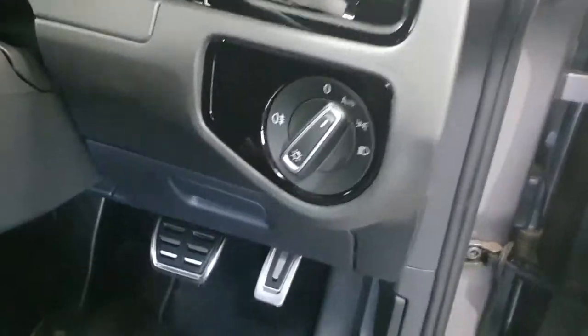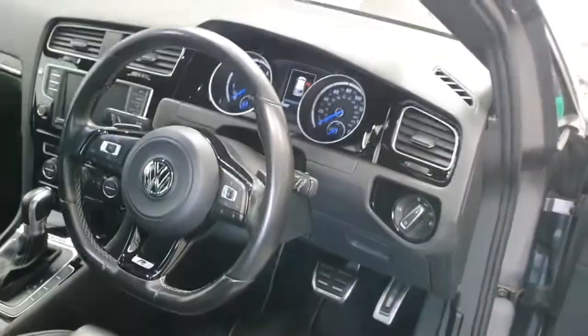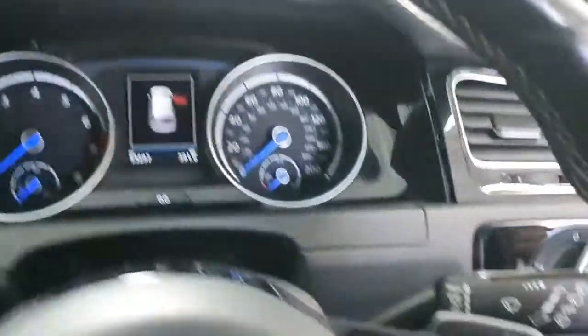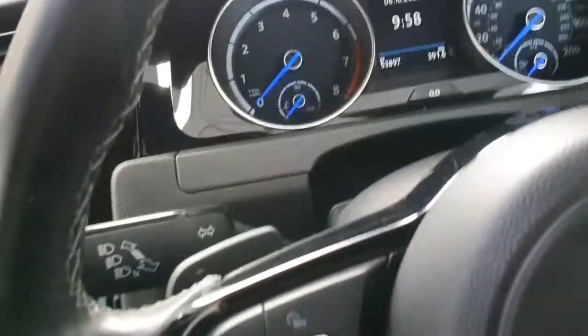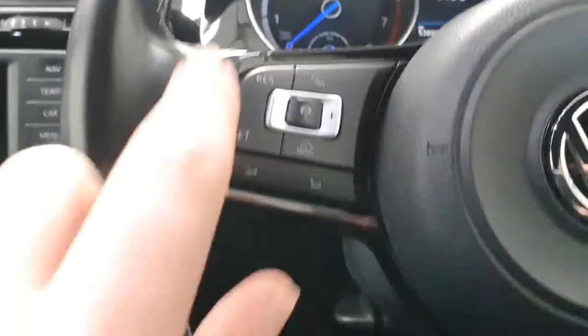Obviously controls for your electric windows, mirrors and locks and everything over there. We have automatic headlights and automatic windscreen wipers. We also have adaptive xenon headlights on here as well, so they swivel in corners. And if I just jump in, down here we have the beautiful alloy pedals, adjustable steering column, and then up on here we have adaptive cruise control.